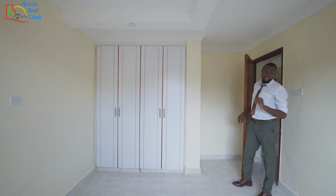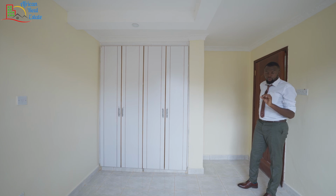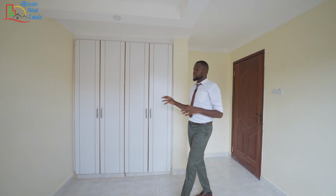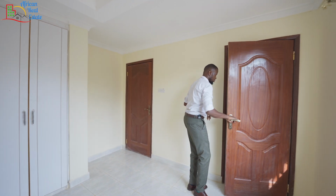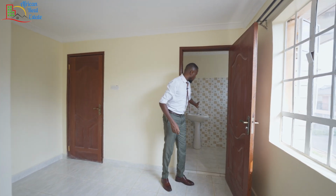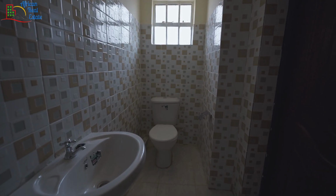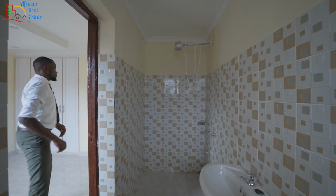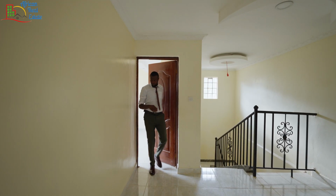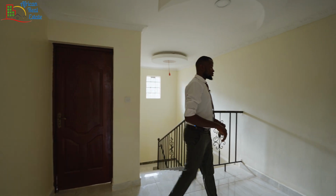The extra bedroom is 100% similar to the guest bedroom that we just saw. The closet has adopted a similar concept, and the bathroom is slightly bigger with a wash basin at the center, a water closet on that side, and on this side you have the showering area. Let's check the girls' bedroom.